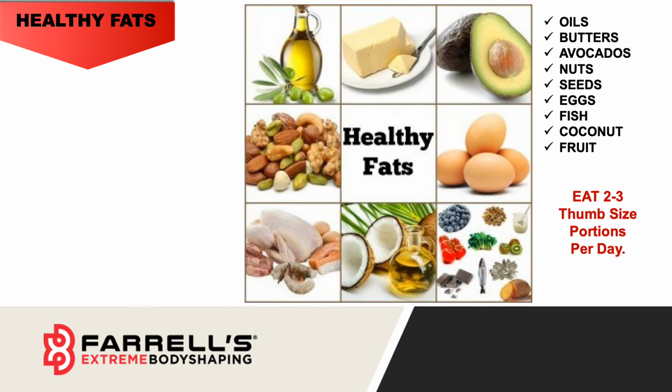Now, looking at some of the options here, the oils, the butters, avocados, nuts, seeds, eggs, fish, coconut, fruit, pick the ones you like and eat them about 2 to 3 times a day. And when you have them in your diet, you're not eating a ton. You're eating about a thumb slice 2 to 3 times a day.